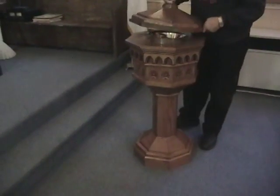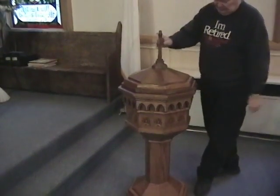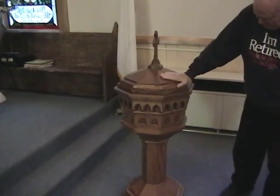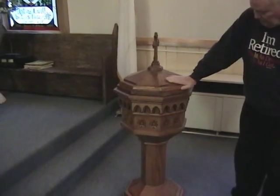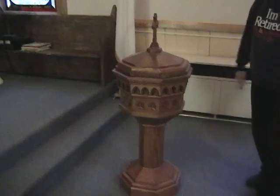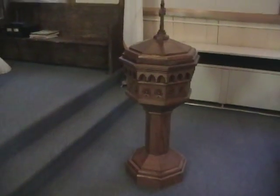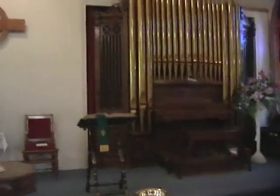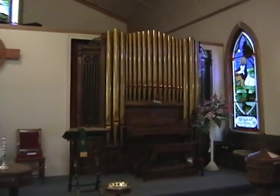It's obviously a Lutheran baptismal, judging by the cross. It was restored, and Howard spent a whole winter removing 3 layers of paint from it. I have to get back quite a ways from this. Okay.